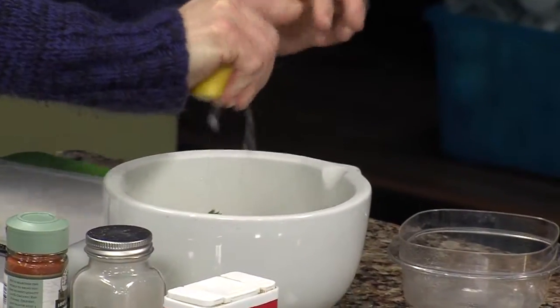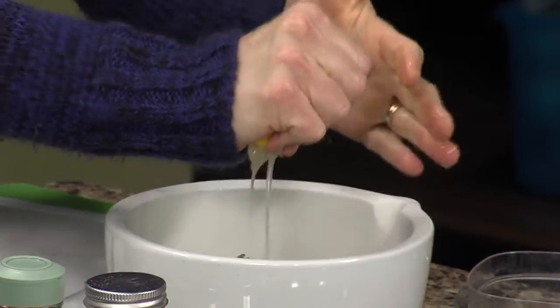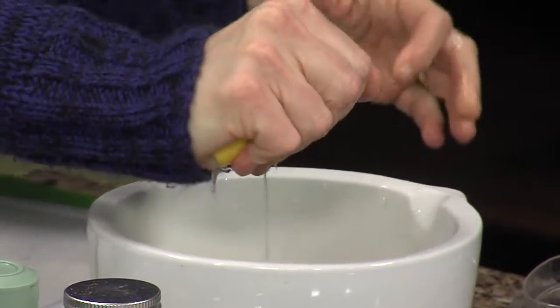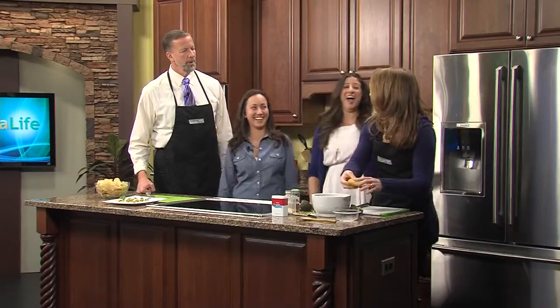Now, if you're having a hard time getting juice out of the lemon, I have recently learned, it's not very pretty to the eye, but if you take the lemon into your mouth and you chew on it, it'll squeeze the rest of the juices out and you get a lot more, without wasting it.